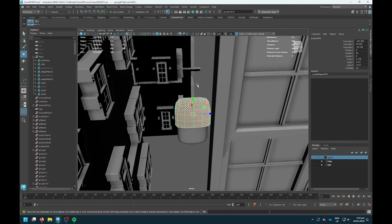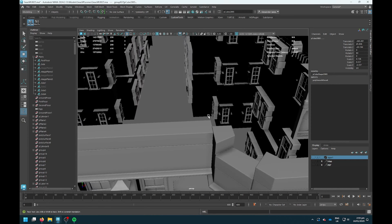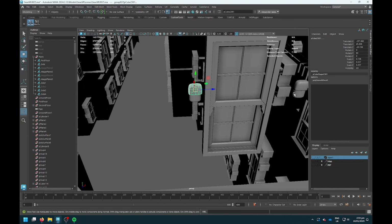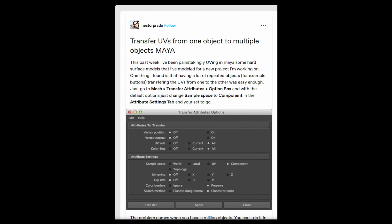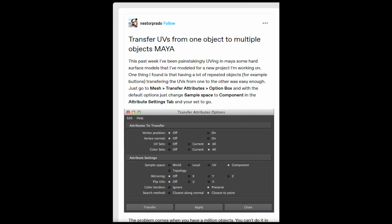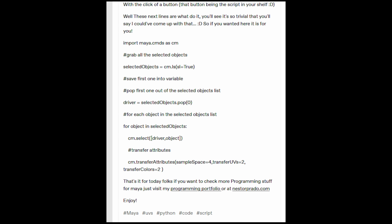In hindsight, I definitely should have been unwrapping as I was going, as probably the majority of the time was spent copying UVs over from one object to all of its duplicates. For some reason in Maya, the Transfer Attributes tool only lets you do this on one object at a time, but fortunately Nesta Prado on Tumblr wrote this simple Python script which solves the issue almost 13 years ago. Why is this not already a built-in feature?